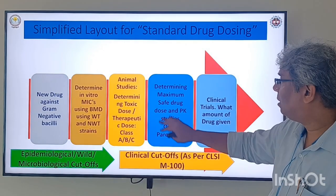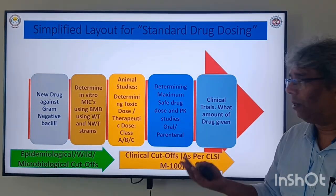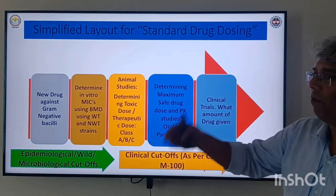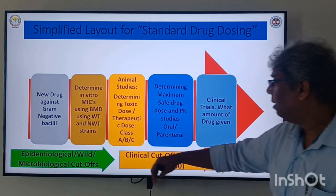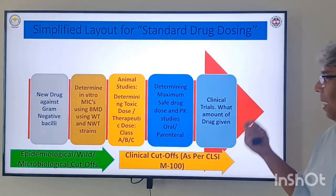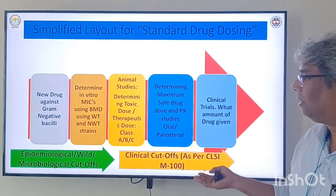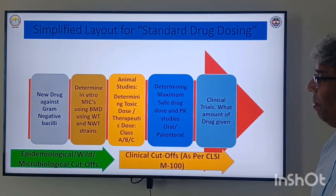So we determine the maximum safe drug dose, and then we do the PK/PD studies using oral and parenteral formulations. We see multiple concentrations at different times, such as trough levels achieved after the third, fourth and fifth dose, and then we go in for clinical trials. That is how we decide the clinical cutoffs, by checking the concentration achieved in the blood and whether it is able to kill the non-wild type strains, the clinical strains that we get. So first we decide the wild type or epidemiological cutoffs.